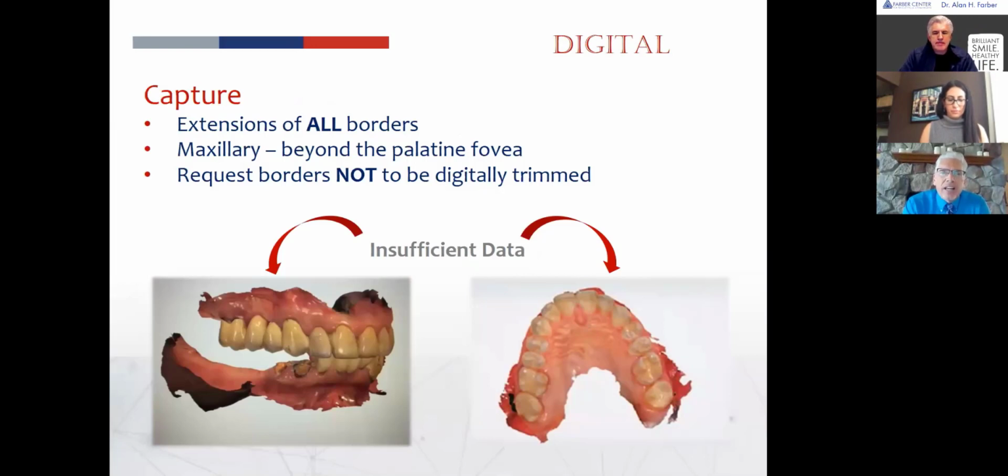Always think about a full denture when you're scanning. We do want to be able to fabricate a backup denture for these cases, and we need to have all the landmarks, the tuberosities, retromolar pads, et cetera. Peripheral border extensions are very important.